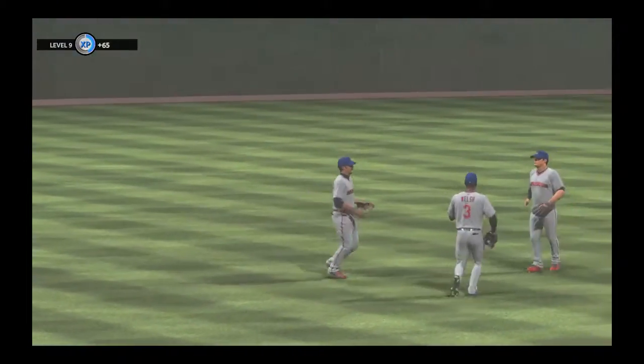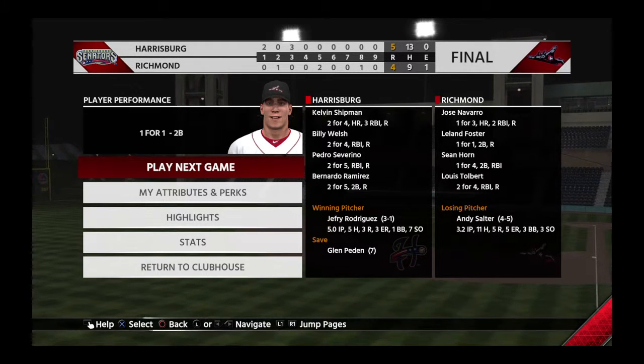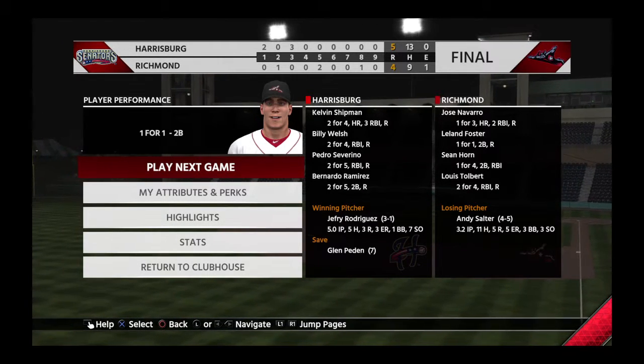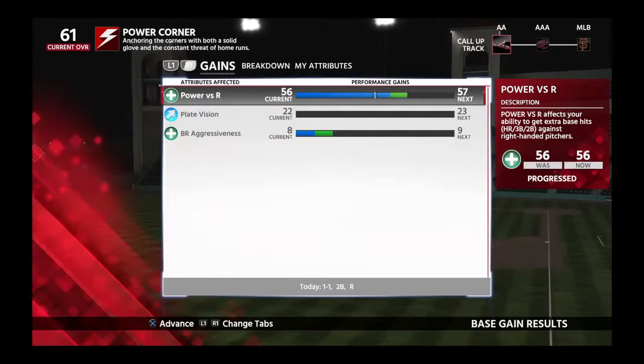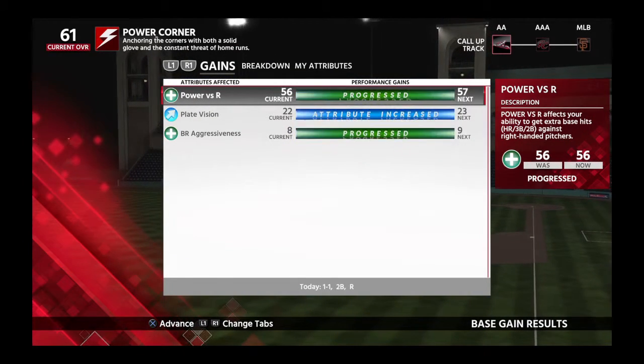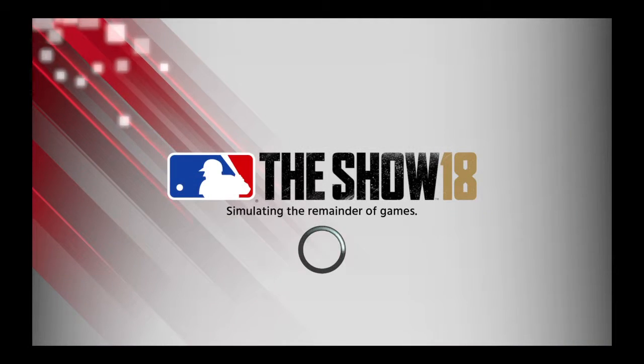Well, maybe a little bit of a problem is they had to wind up going to that bullpen quite a bit. 5 pitchers are going to combine to finish this one to get the win. This evening's game comes to an end. 5-4 the final tally. The Senators jumped out to an early lead in the first and never looked back. Jeffrey Rodriguez notches his 3rd win of the year.